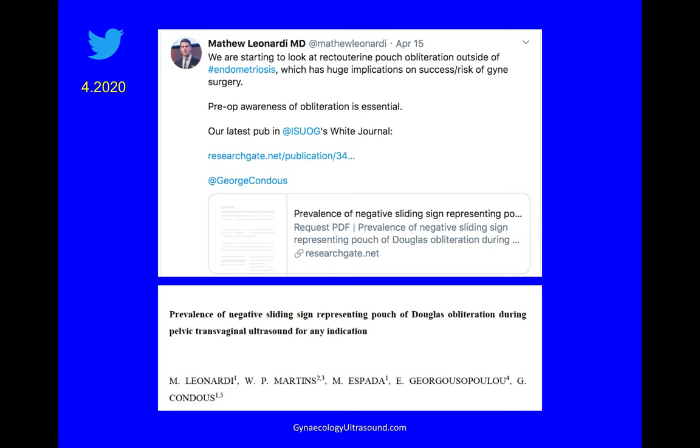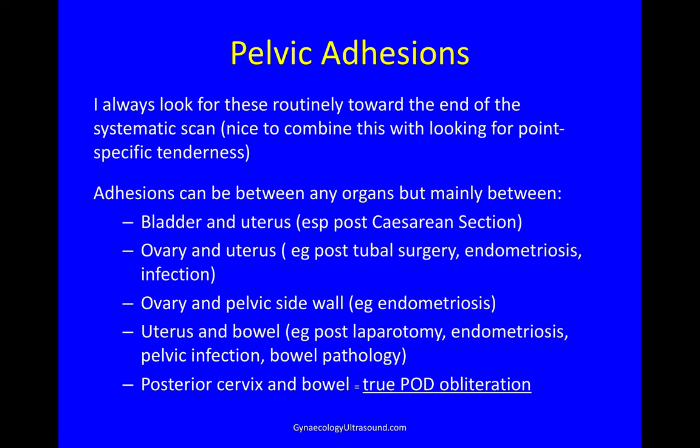I came across this paper on Twitter this month looking for other reasons other than endometriosis for an obliterated pouch of Douglas, and that knowledge of obliteration is very useful prior to future surgery. I always look for pelvic adhesions routinely toward the end of a systematic scan, and it's nice to combine it at that point with very gently looking for point-specific tenderness.